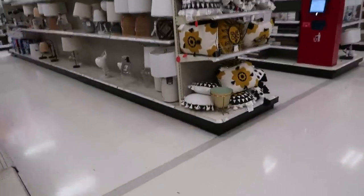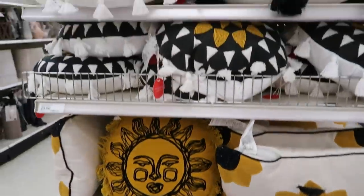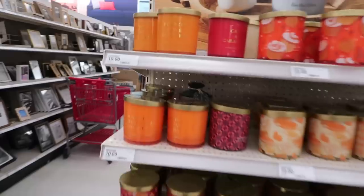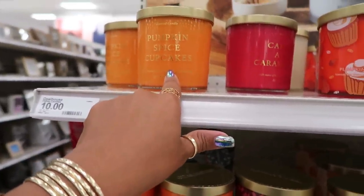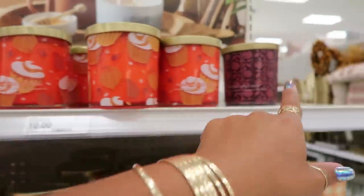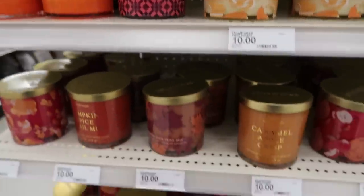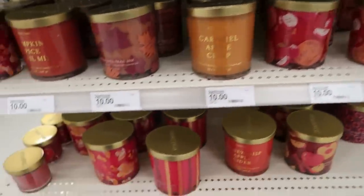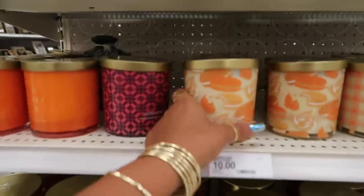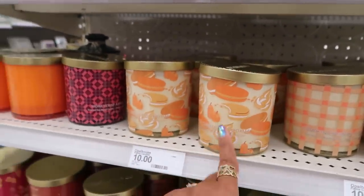So we got the pretty pillows right here. Oh, I like that one for $20. And this one with the beads on it. You got some candles right here. Pumpkin spice cupcakes. These are Opal House. Caramel apple, caramel corn, pumpkin spice cupcakes, caramel apple crisp. Oh, pumpkin cheesecake cookies. See, now I'm tempted. And then it's just the same ones in different jars. What is this one? Frosted sugar cookies. I want to know what this one smells like. Pumpkin cheesecake cookies. It smells good. It just kind of smells like a sugar cookie, but it's nice.